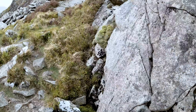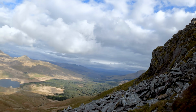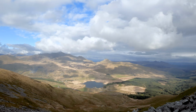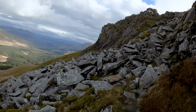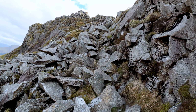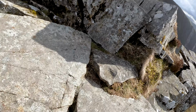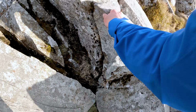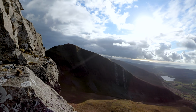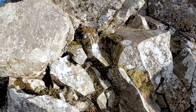They're big lambs as well. I'm always a bit nervous about starting scrambles that I don't know late in the day, because obviously if you lose your way, you've not got much time to rectify it. But luckily this time of year, it stays light for quite a while. So I've got a long time before it gets dark. It must be up here, I suppose. Well, this is pretty exposed, but I think it's the way. Just gonna stay away from that edge.